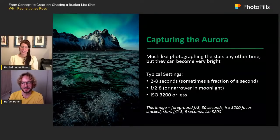All right. So capturing the Aurora, every single photographer I've ever met, as soon as the Aurora starts to move and dance, they get super excited and they forget everything they know about photography, everything. So it's like, what settings do I use? And there's a lot of panic. They can be really seasoned photographers, but it's a really special thing to see. And because it's moving and changing and everything's happening really quickly, it's easy to get a little bit panicked about it.